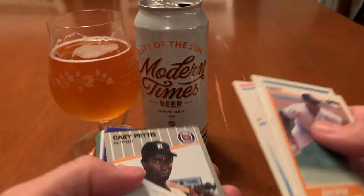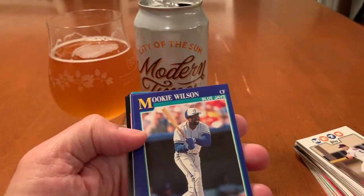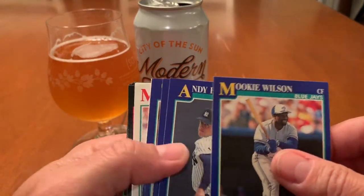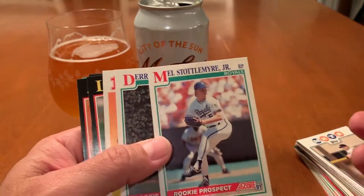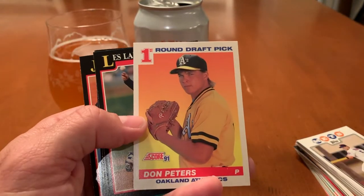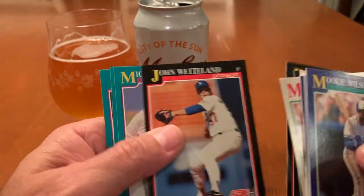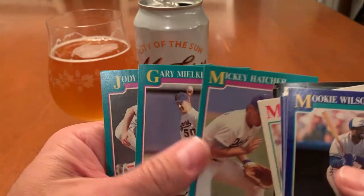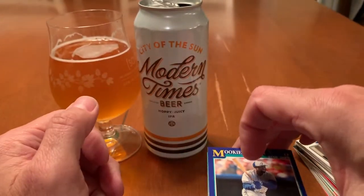The pack that was in it was 91 Score, and it was a complete dud. Mookie Wilson, Andy Hawkins, some Mel Stottlemyre Jr. rookie prospect card, Derek May rookie prospect card. This is a draft pick card for Don Peters. That was pretty much then Les Lancaster, R.J. Reynolds, John Wetteland, just going in the garbage. Mickey Hatcher, not a single Hall of Famer in the bunch. So that was a really dud pack.